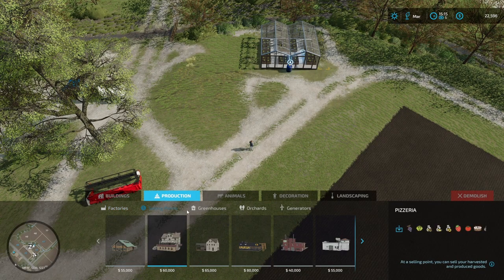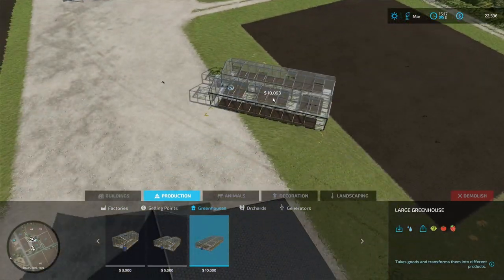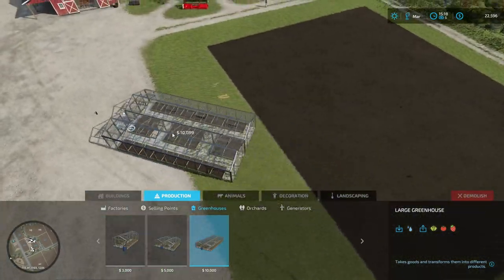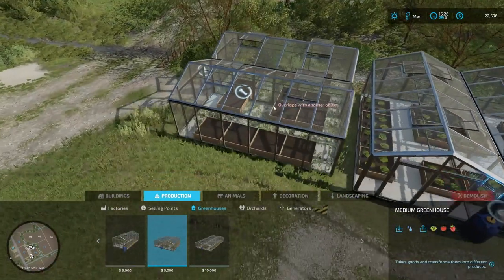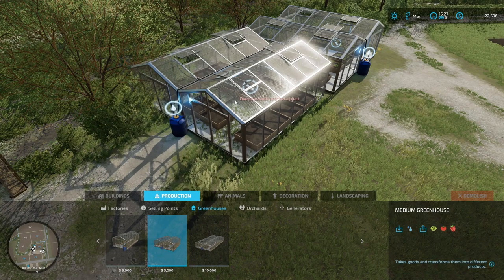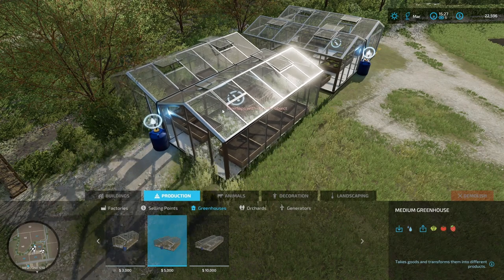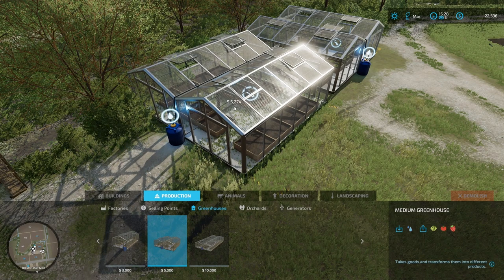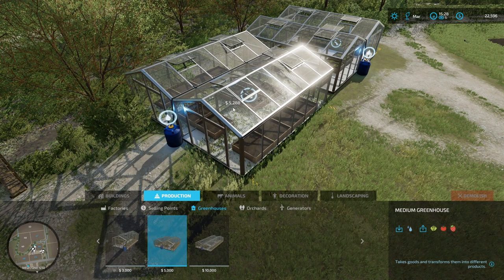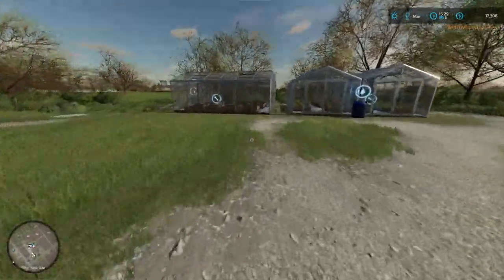Construction, production, greenhouses. Now this thing obviously would be 10, can we place this anywhere? I mean, obviously we could place it here, which would be a little bit in the way. Anyway, we don't have space for it anyway. We're gonna place this right here. I just wanna try and get it straight. Right there. Yep. Plopping it in. Boop. $5,288.